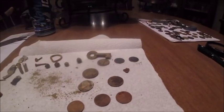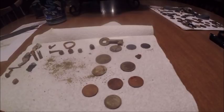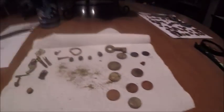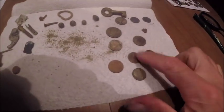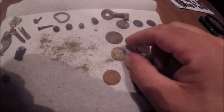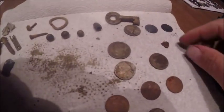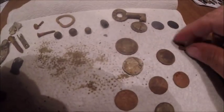Kind of ran dry for me today. Sometimes that happens. You have to be over the target to find it, and sometimes it doesn't happen with a coil. But I did get a dime, 3 pennies, and 2 nickels. One of them is really beaten up. It may be a war nickel, but it's really beaten. Did get a clad quarter. Some sort of a strawberry, I believe, but it's just plated, so it's not gold.